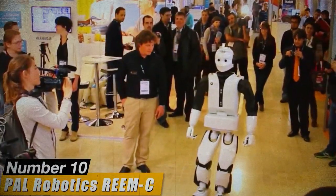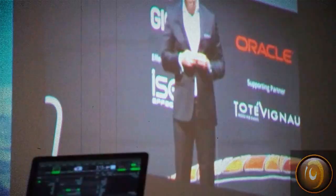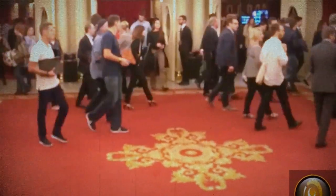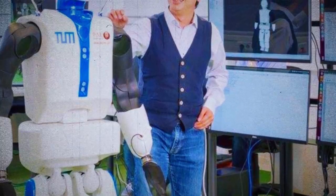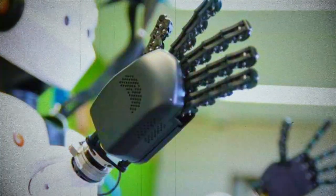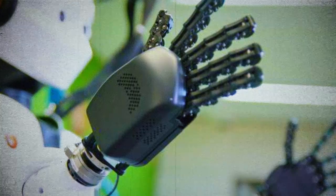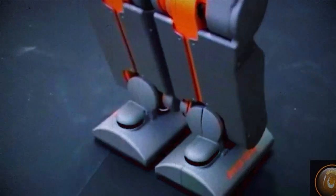Number 10. PAL Robotics REEM-C. REEM-C from PAL Robotics shows what happens when engineers focus on versatility over specialization. This humanoid robot excels at multiple tasks rather than being designed for one specific purpose. Standing nearly 6 feet tall, REEM-C can navigate complex environments, manipulate objects with precision, and interact naturally with humans. The robot's arms have 7 degrees of freedom each, allowing it to reach awkward spaces and handle delicate tasks. Its mobile base uses omnidirectional wheels, enabling smooth movement in tight spaces without turning around.